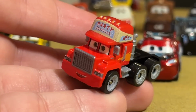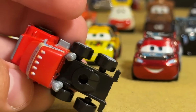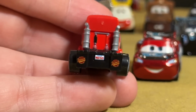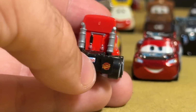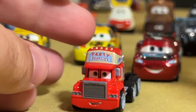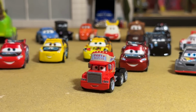He's got pretty much the same expression. He's got the bandana and the little lightning bolt there on the side. Does have a hole if you want to make a custom hauler. The Rust-eze license plate and the Rust-eze logo on the mud flaps, which is pretty good. I will give them that. Having the logo on the mud flaps is pretty nice. Now, I will be right back. I just want to quickly go through them all with a related Mini.